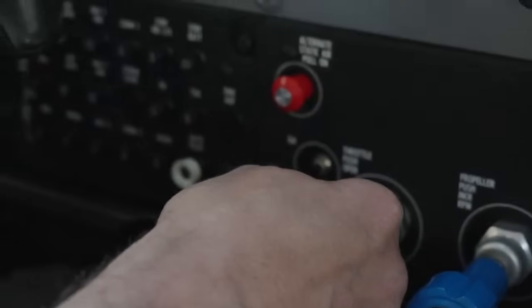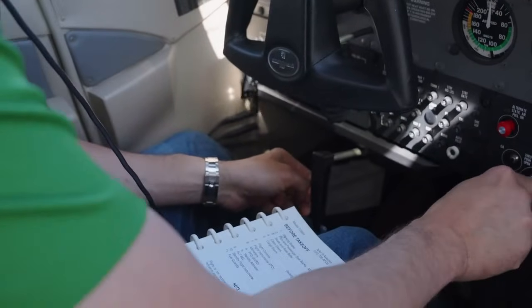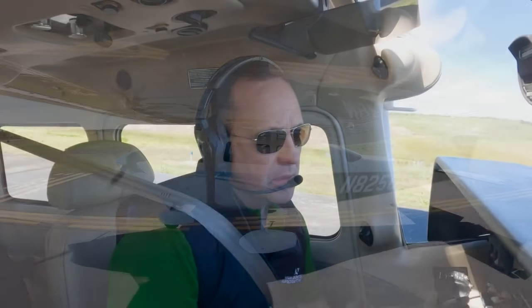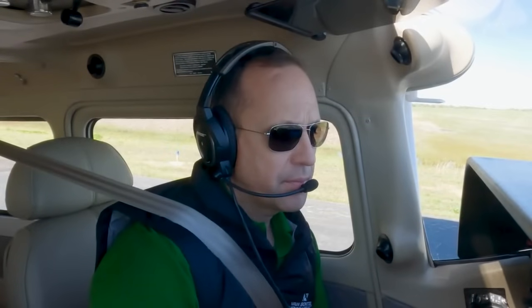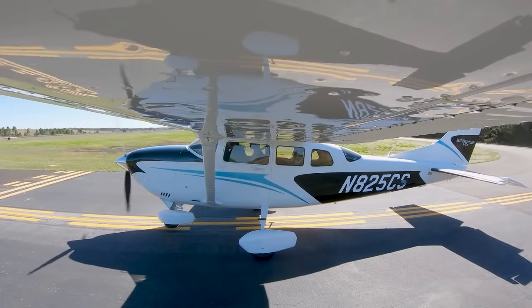Right now we're doing the run up, so we're going to run it up to 1800 RPM, check the mags and the vacuum system, just make sure everything is running properly before we depart. Okay, left mag, drop, rise in the EGTs, right, good drop, rise in the EGTs. Alright, 10 degrees flaps will demonstrate how fast the 206 gets off the ground.